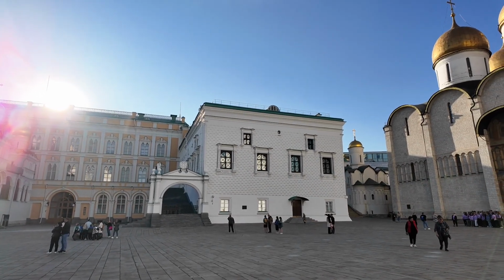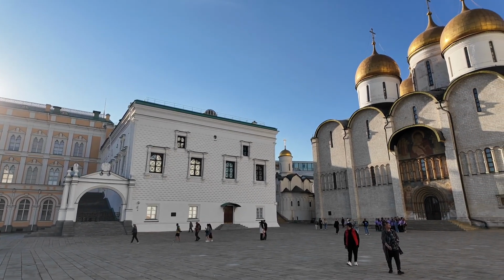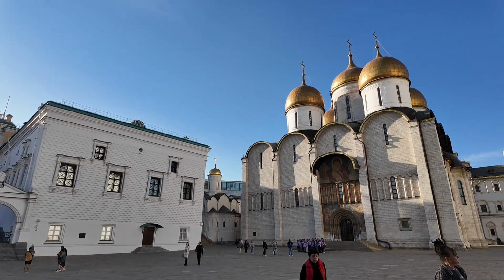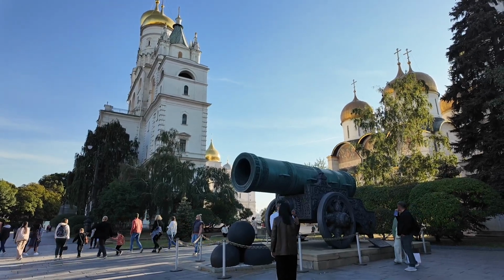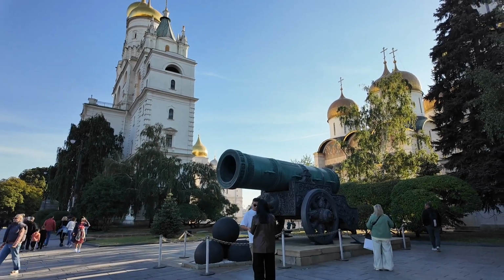From here, from Cathedral Square, it's possible to see the Kremlin Palace and some other structures where the Russian czars lived in the olden times. The biggest bell of Russia and the biggest cannon of Russia are also situated on the grounds of the Kremlin. And now you can see this bell, which weighs about 200 tons. That's the biggest cannon of Russia, which is called Tsar cannon. And as well as the Tsar bell, it's located here on the grounds of the Kremlin.